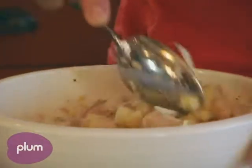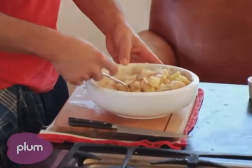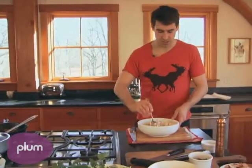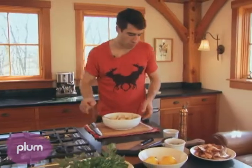Since these scallops are so fresh, they're delicious actually eaten raw. So I'm going to taste this just to make sure the seasoning's okay before I cook them. I'm going to put a little bit more salt in.